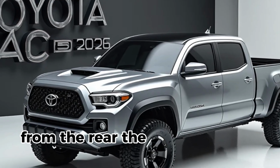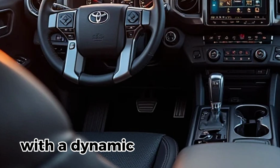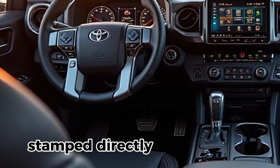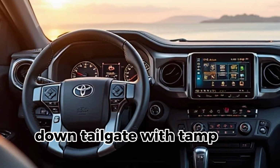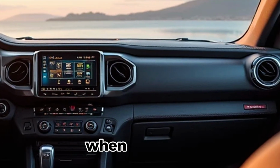From the rear, the Tacoma finishes strong. The taillights are now full LED with a dynamic lighting signature, and the tailgate has Tacoma badging stamped directly into the metal. Higher trims include a power up-down tailgate with dampened assist, and there's even a new hidden bed step that tucks away neatly when not in use.